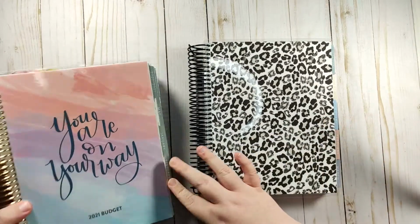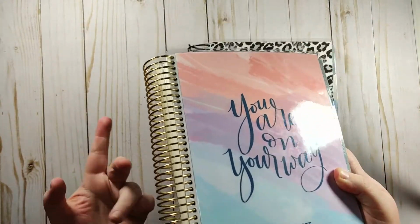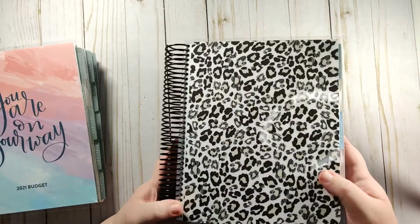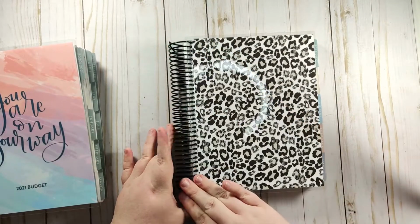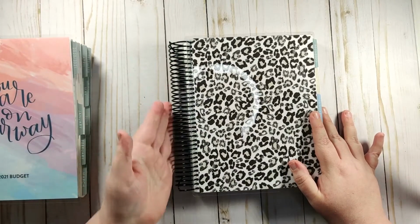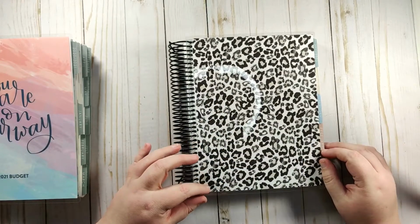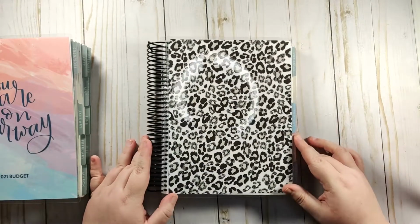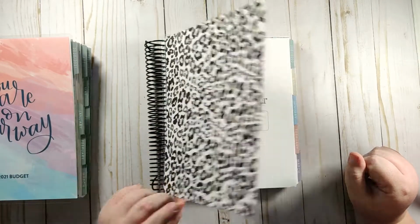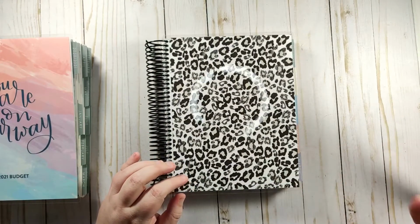This was my 2021 budget planner. I did the gold coil in 2021. I had the gold, black coil in 2020. I decided to go back to the black coil because I love the black coil. This is where my heart is. It makes me so happy to have a black coil on my planner. I also decided to go with a very simple cover for this year, just the simple animal print. I didn't even get it personalized, and I just love this. And because I didn't have it personalized, if I decide to change out the cover, it's no big deal.